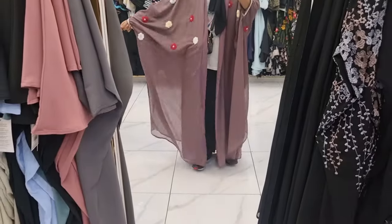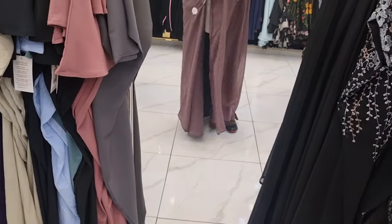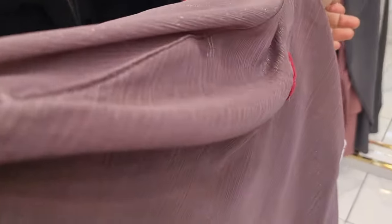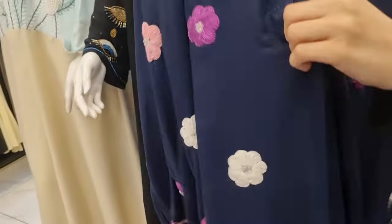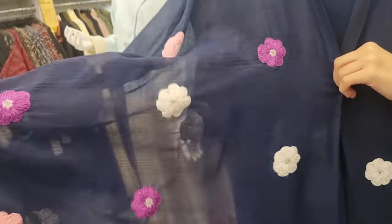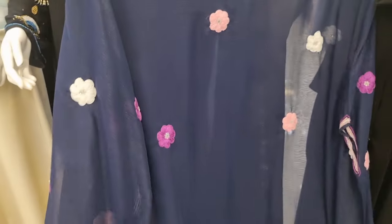The abaya looks pretty see-through. I'm not going to show you. Oh, but I have my other abaya underneath. Oh, she's showing you another color. It comes in navy blue. Beautiful. But you're going to have to wear sleeves underneath it. Or again, if you're okay with that, then that's perfectly fine.